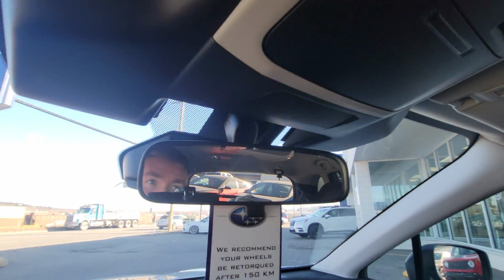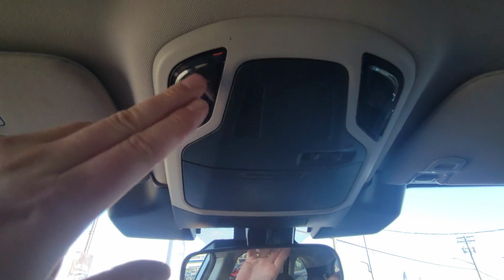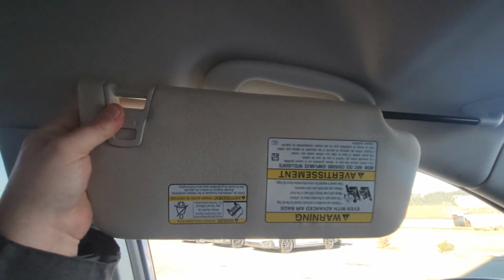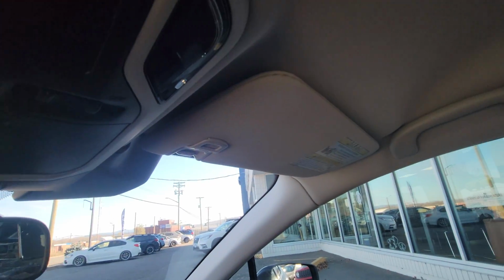Regular mirror, no auto dimming in the convenience. Up top, we have sunglass storage. We've got map lights, LEDs. We've got card holders on both sun visors, vanity mirror with light, and then this, you can actually slide over. You just pull on it if the sun's directly to your left or right, because the passenger side has the same thing, and keep the sun out of your eyes, because that is very, very annoying.